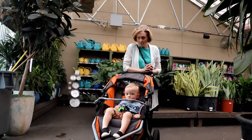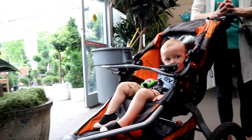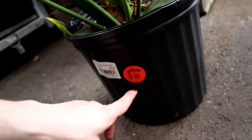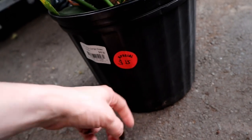I think I'm going to take this big guy to the front. Do you want to go get one of those big pot things? I can't tell exactly what it says. I think that says 15. I think it says 15, right?